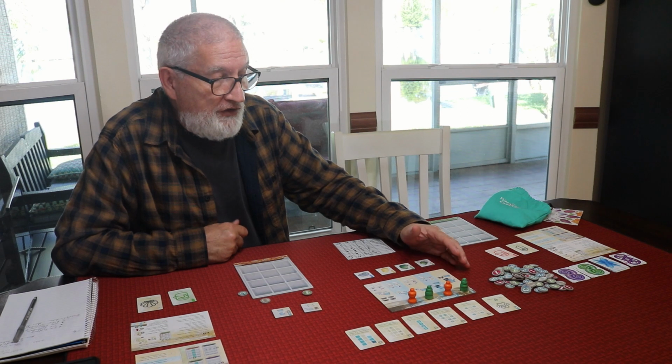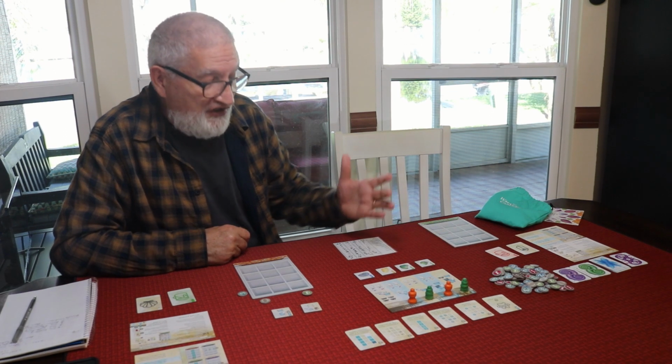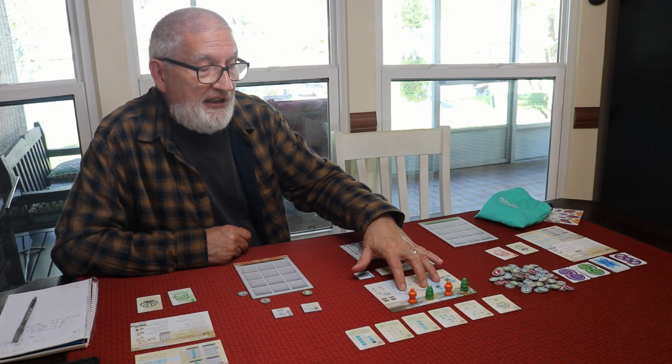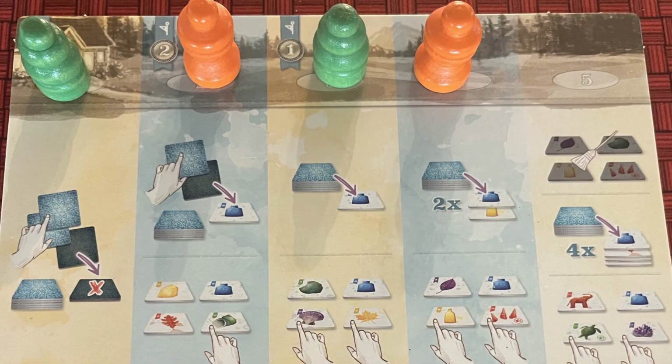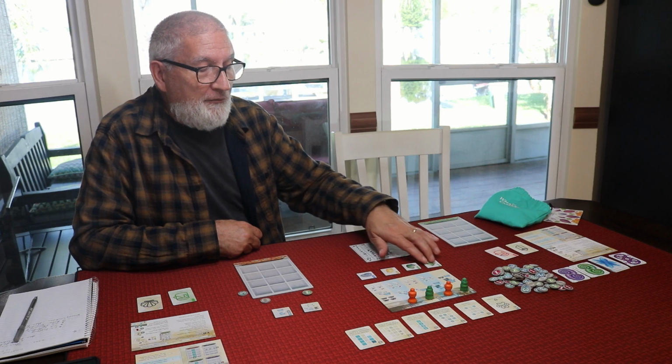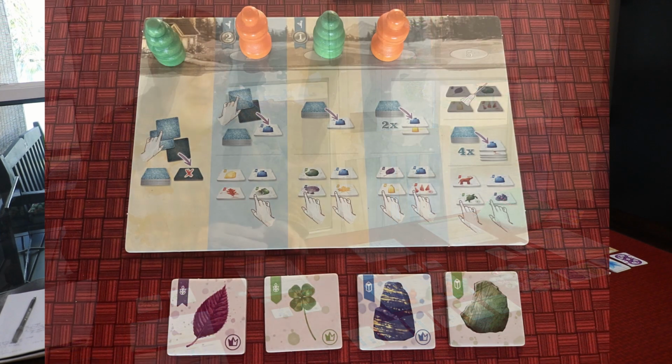And on this, simply what you're going to do in this game is select one of these actions on this action selection board, and then you're going to take that action, and it's going to allow you to draft tiles from the out of doors. This is called the out of doors, and you're going to draft tiles from the out of doors here and place them in your cabinet.